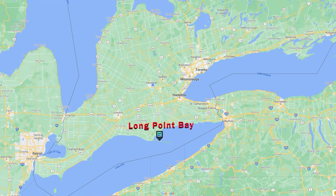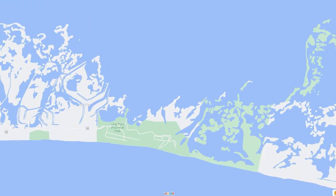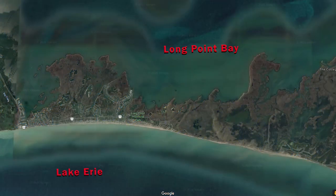Long Point Provincial Park is located in southwestern Ontario on the shore of Lake Erie. It is located in the hamlet of Long Point in Norfolk County. It is situated on a peninsula between Long Point Bay and Lake Erie with over 2 kilometers of sandy beach along Lake Erie.